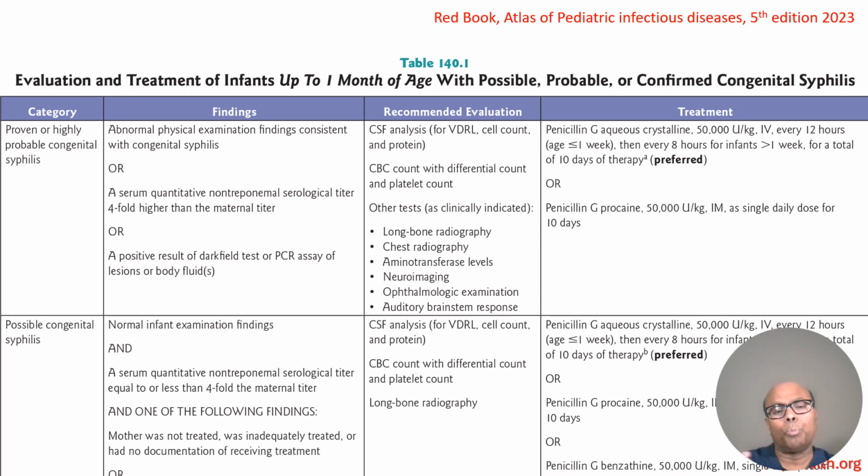The newborns with proven or highly probable congenital syphilis have an abnormal physical examination, or non-treponemal serologic titers fourfold higher than the maternal titer, or a positive result in dark field or PCR assay for lesions in the body. Do the spinal tap, cell count, and other tests as clinically indicated, such as long bone radiography, chest radiography, liver function test, neuroimaging, ophthalmology examination, and brainstem evoked response.